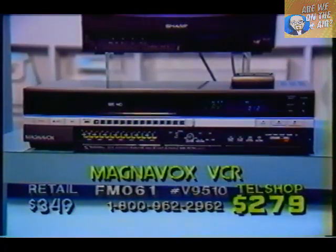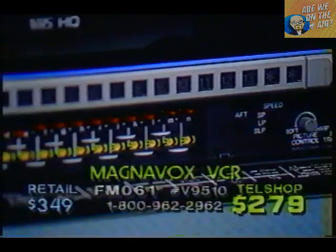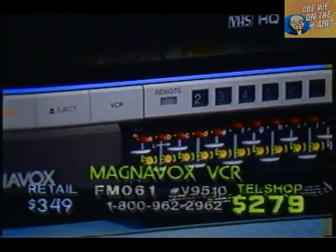There's the 14-position UHF VHF tuner, so that you can load up your very favorite stations in the sequence that you like and recall them very, very quickly without having to go all the way up and down the dial. It has forward, reverse search, and all the special effects and everything. It's really a nice VCR, and of course it is a brand name. It is Magnavox, which means it comes with the Magnavox warranty, the very same warranty and guarantee on service and parts that you'd get if you bought this from any retailer. But you're saving, of course, $70 off the retail price when you buy it from TelShop, because our price on this Magnavox VCR is $279. That gets you a lot of video recorder for only $279. The item number is FMO61.